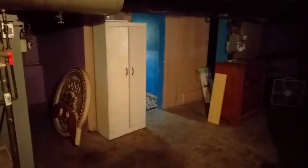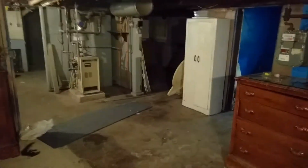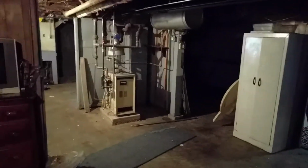We didn't end up finishing or completely remodeling this basement. We just pretty much gutted it, drywalled the perimeter. You'll see that later in the progress videos. And one of the reasons why we did not end up finishing this basement was because of the low ceiling height. It was just under 6 foot.